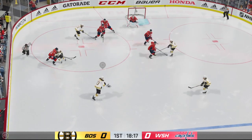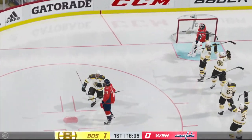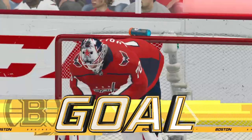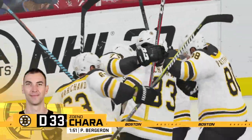Boston's got it in the offensive zone. And here's a shot. A quick one here. And look at this. The first goal of the game. Man, I don't even think anyone's really settled into the game yet. And already we have the game's first goal.